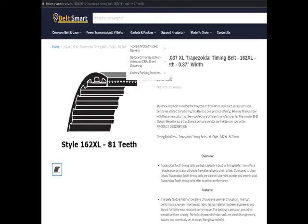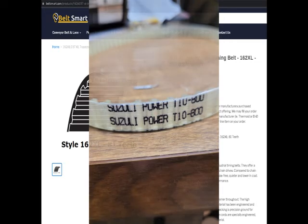The smaller belt was easier to find, maybe because it broke more, but reviewers were kind enough to let us know that the belt is a 162 XL 037 XL trapezoidal timing belt, 162 XL, 81 teeth, 0.37 inches width. It can be found at Smart Belt for less than $3 plus tax and shipping, or at Amazon Prime for $8. That's where I got it.